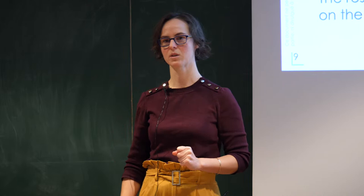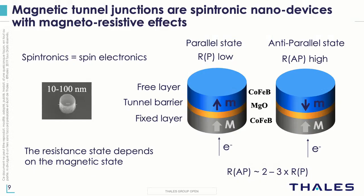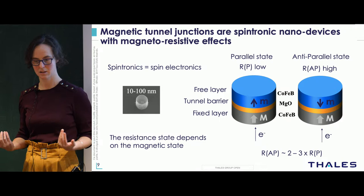Okay, so spintronics means spin electronics, okay? So they are devices where we have interaction between an electrical phenomenon and a magnetic phenomenon, and we can use that to store, manipulate, and process information, okay? So the device that is kind of a flagship device, and that I will use in my talk, is called a magnetic tunnel junction. So it's a little pillar, okay?